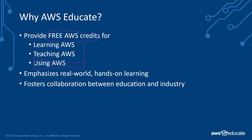They also emphasize real world hands-on learning because they have a lot of online cloud courses, so I highly recommend that after you take this class, you start learning those online courses developed by AWS. They also foster collaboration between education and industry.